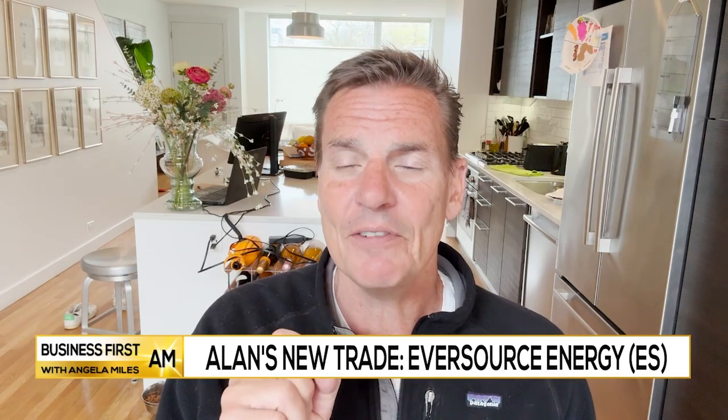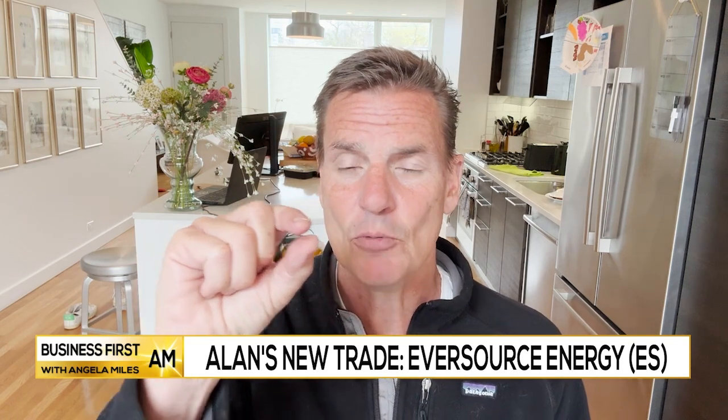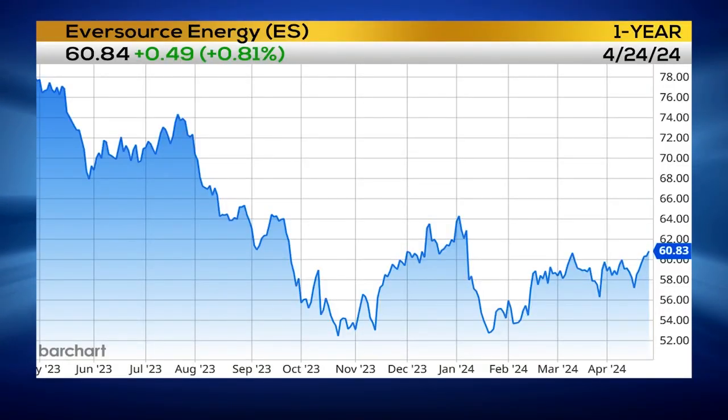But more significantly is this really tight range that we've been between 57.5 and 60 for weeks and weeks and weeks. This tight coil is setting up for that coil spring play here. Now, if it breaks out, then that 65 range top is what we're looking at just for a near-term target. What's the way to play Eversource?